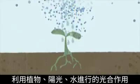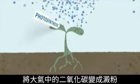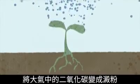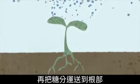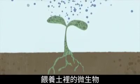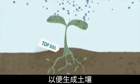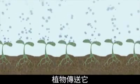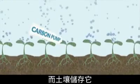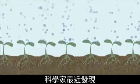Plants, with sunlight and water, perform photosynthesis. They pull in carbon from the air and turn it into carbohydrates, sugars. Then they pump some of those sugars down through their roots to feed microorganisms who use that carbon to build soil. Voila! Carbon moved. Plants pump it in and soil stores it. Nature's living technology is amazing.